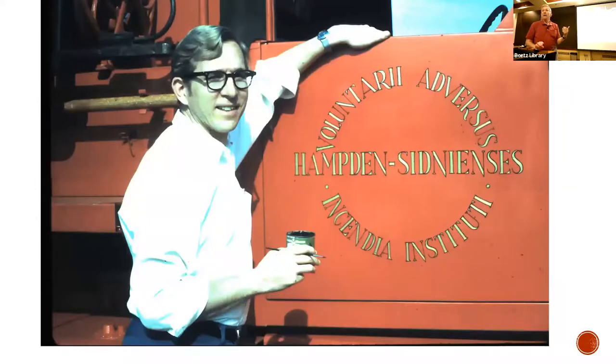about 1970, we started the Hampden-Sydney Volunteer Fire Department. They got an army surplus truck and painted it red, and they wanted somebody to letter the doors. And I was pretty good at this at the time.